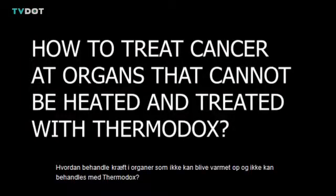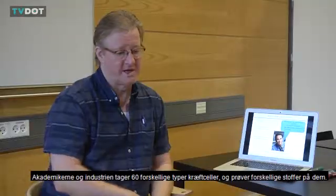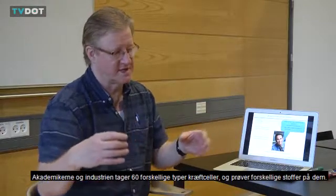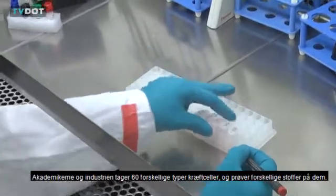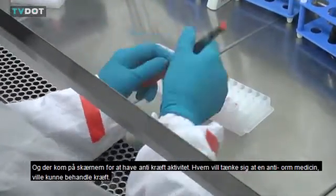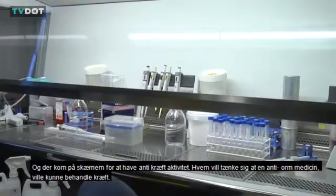How to treat cancer at organs that cannot be heated and treated with Thermodox. What the academics and industry do is they just take a panel of 60 different types of cancer cells, and test as many drugs as possible on those cells. And it came out of those screens as actually having anti-cancer activity. Who would have thought that an anti-worm drug would actually treat cancer?